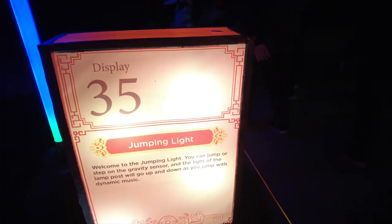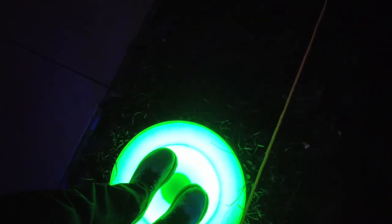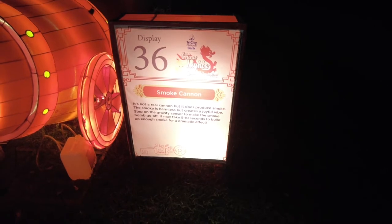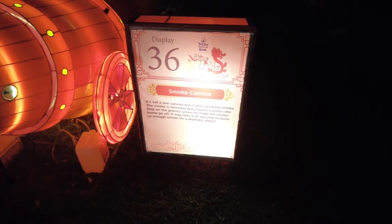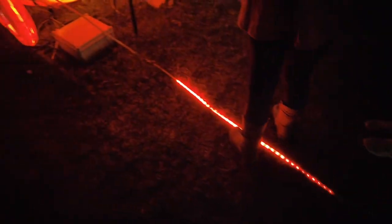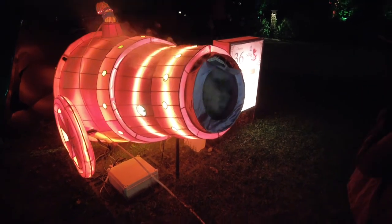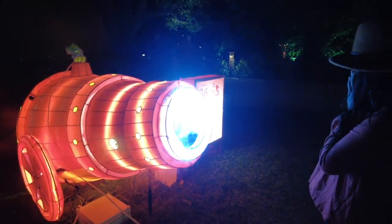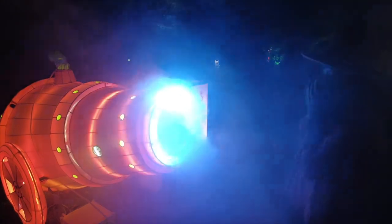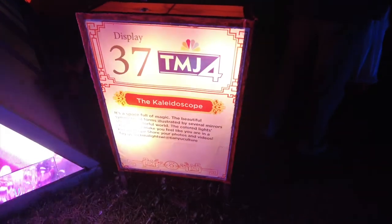So here's 35, jumping lights. I don't know if they change colors. Number 36 is the smoke cannon. That was really cool. So you jump on the, you jump. There's a fuse. That is so cool. So here's 37, the kaleidoscope.